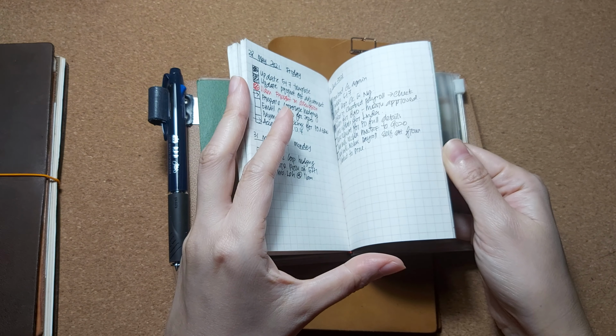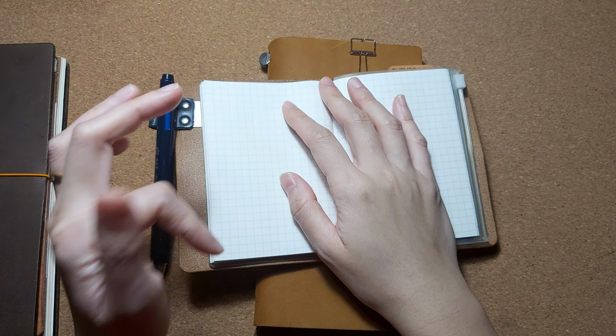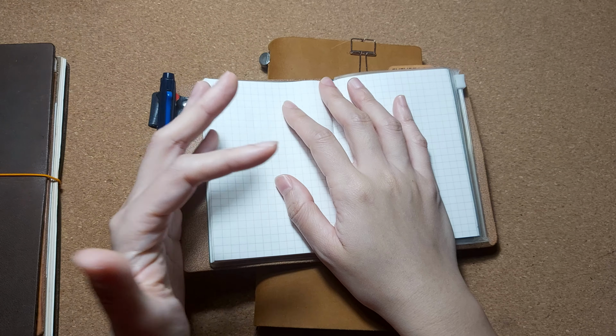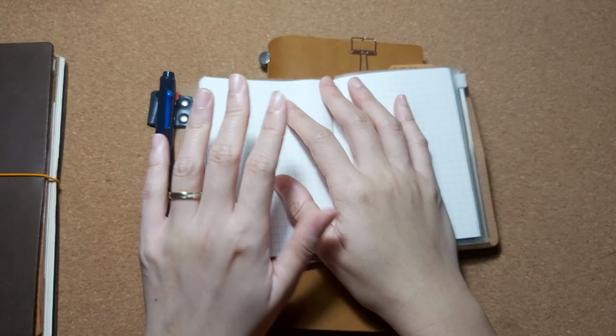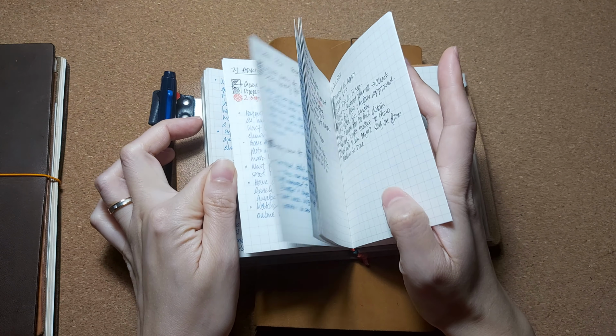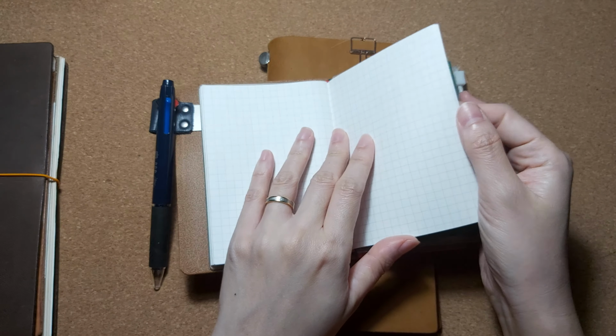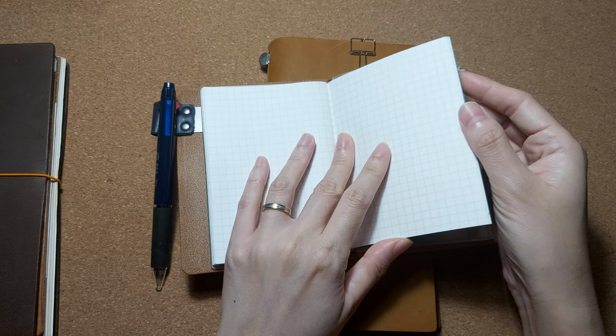So I just put down the day, and then I just list down the things that I need to do for that day. And these are all work related. It's not like I update them daily. Some of the days I do not have that many things to do. I may not have a to-do list for that day.